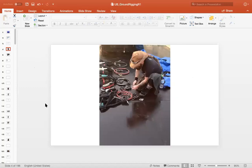We're talking ground rigging. Here's my buddy Stu. He's sorting out some hardware, and this is his start of a day for a rigging project. This is actually a performer flying application, and I know that not because of the gear that he's sorting out, but because he's wearing a kilt. And if he's wearing a kilt, it means he's not working for me.